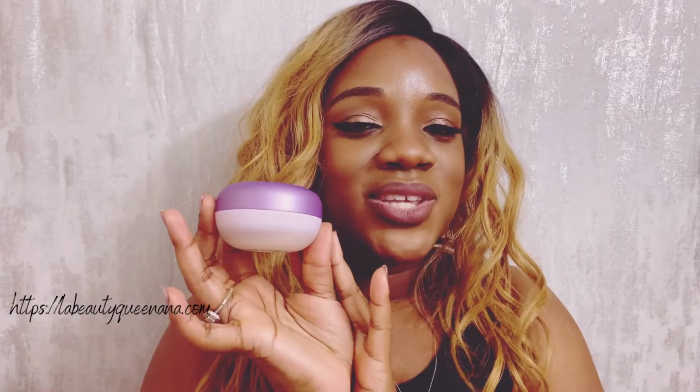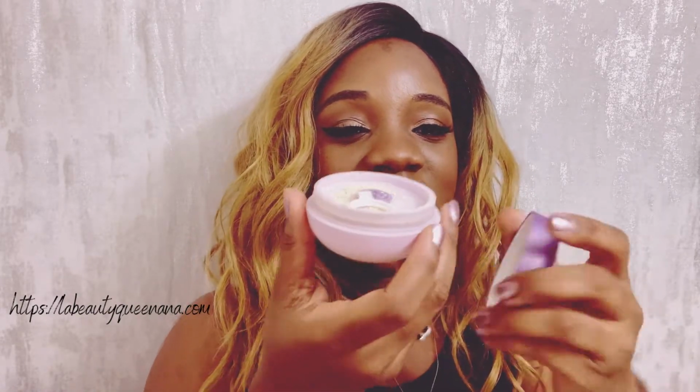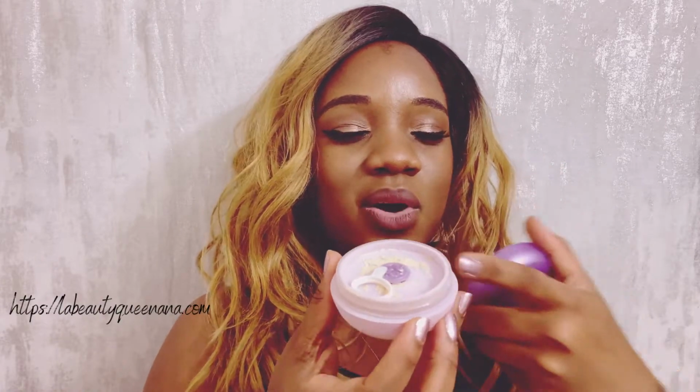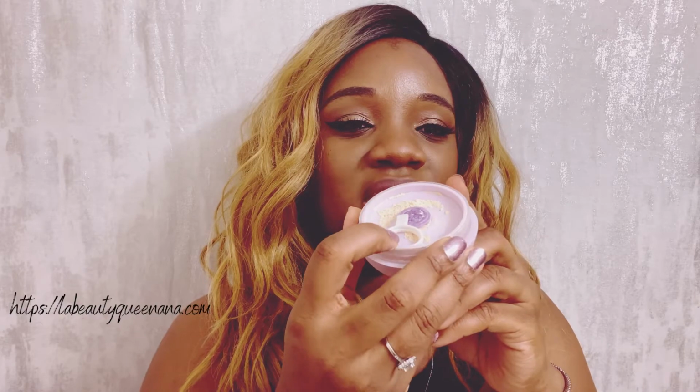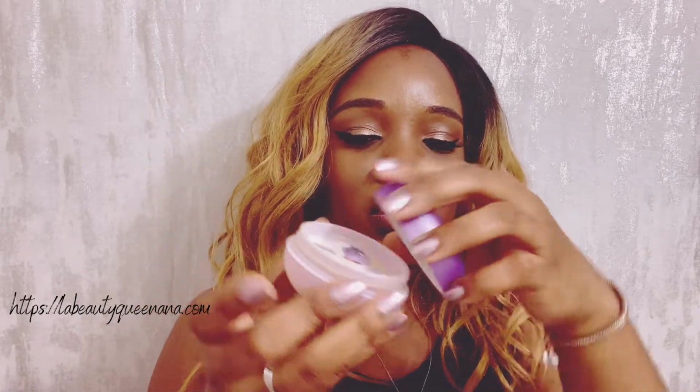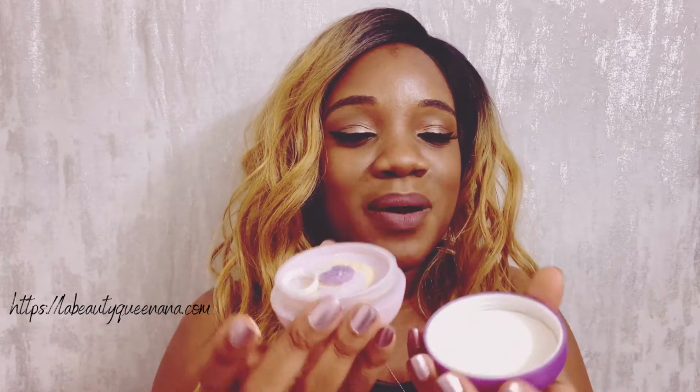Last but not least, today we got the Tatcha Silk Powder. You already know the aesthetics. Amazing, guys. You guys know how Tatcha does. I actually used it all over my face today. I don't like the whole concept here. I think it's a little bit messy, but it does have a stopper in case you're traveling. You just put it back in the middle, and if you want powder, you just close this, flip it upside down, and the powder comes on top.